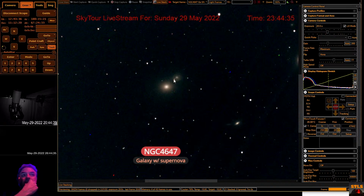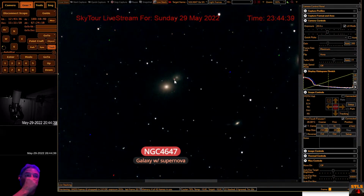A supernova can be like this for weeks or months, you know. It depends. And keep in mind that this supernova is occurring in this galaxy. And it just happens that we have sort of a ringside seat to it, in a sense, because we can see it.